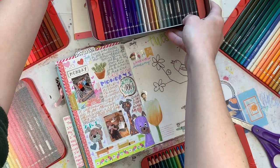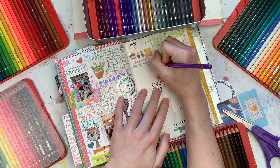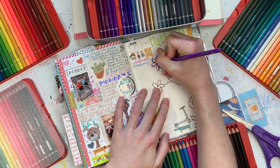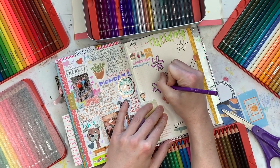And granted, I'm not an artist, so the extent of my experience with colored pencils is like a 12 set from Crayola. So I don't know a lot, but what I do know is that these are really pretty. The colors are super, super vibrant.